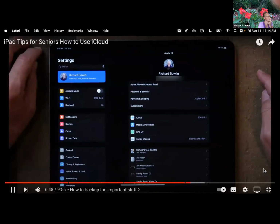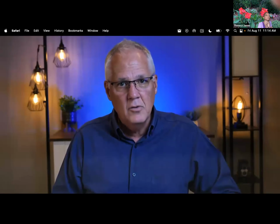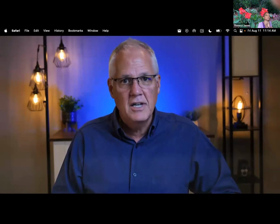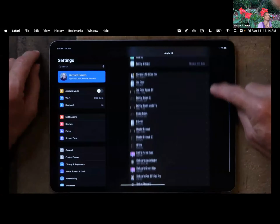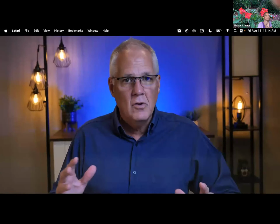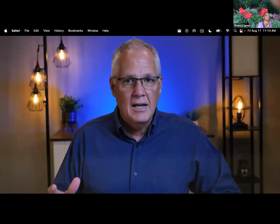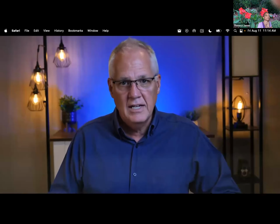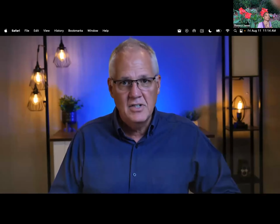You'll tap on your name. Now, you're automatically logged into iCloud when you get a new phone or a new iPad and you set up your Apple ID. However, you can sign out of iCloud. And down here at the very bottom, if you scroll to the bottom, you'll see where it says sign out. If you sign out there, you're no longer connected to iCloud, and everything you have in iCloud doesn't sync back with your devices. So it's important to maintain that connection and to stay signed in.